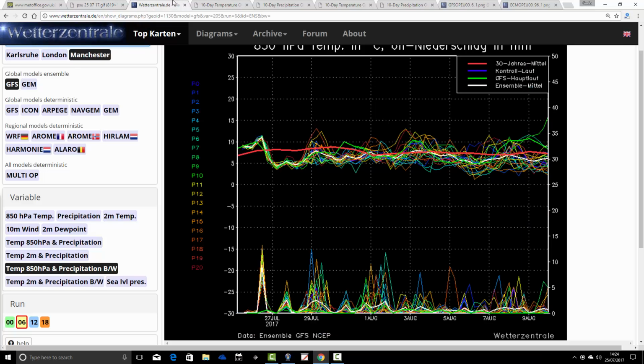and start to August. These are the GFS temperature and precipitation ensembles for the next couple of weeks. The red line here is the 30-year upper air temperature average.